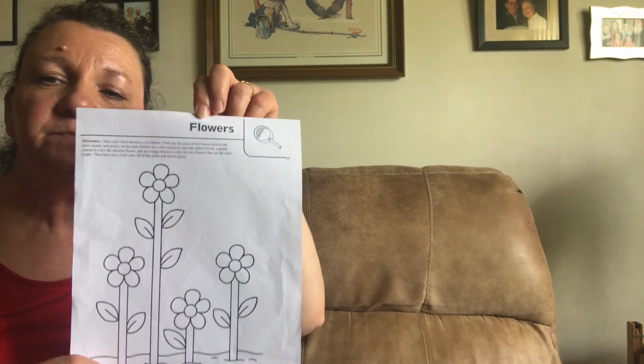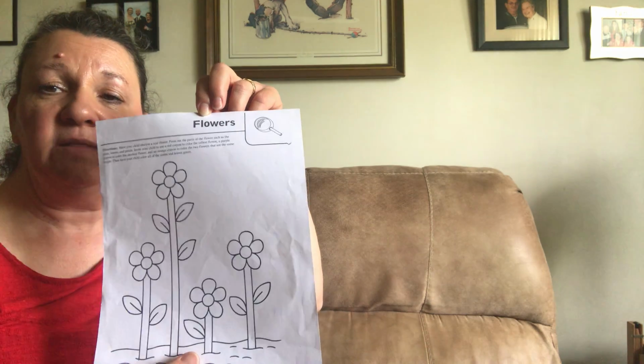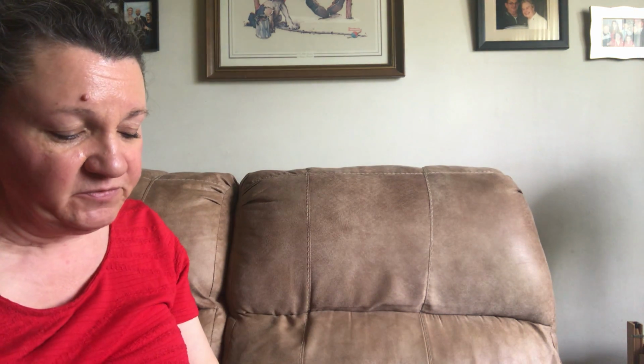Right, so there's all different kinds of plants. Some grow into fruits, some grow into vegetables, some grow into flowers, some grow into trees. There's all different kinds of plants. So now what I want you to do, we're going to take this paper here, and we're going to be looking at the different size plants. All right, these are flowers, and we're going to look at the different flowers and compare their sizes.